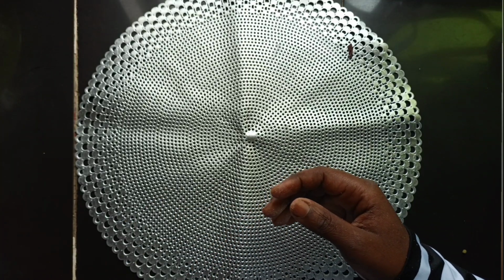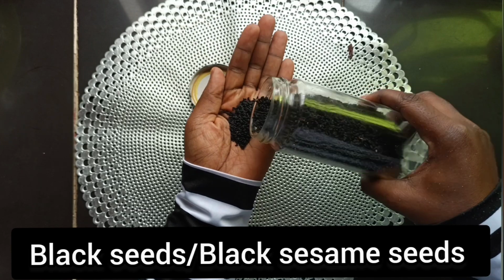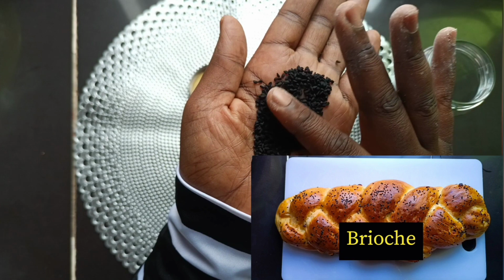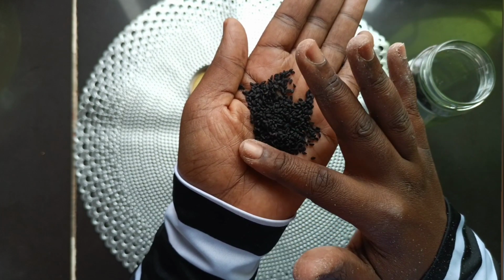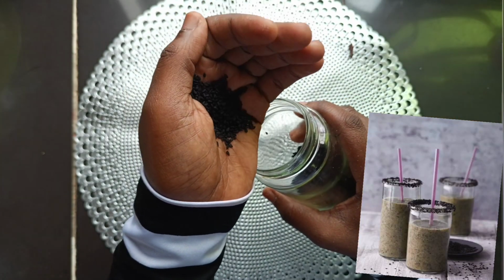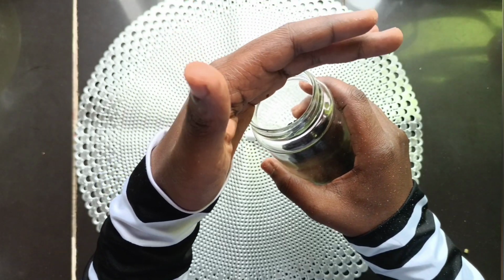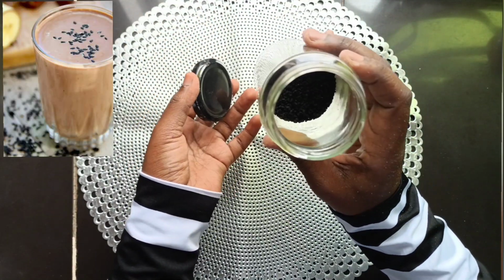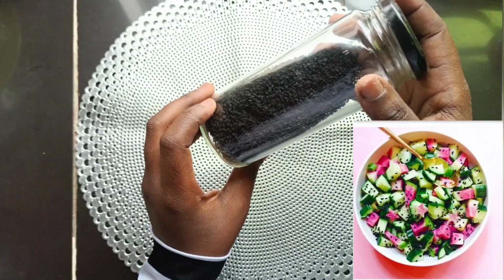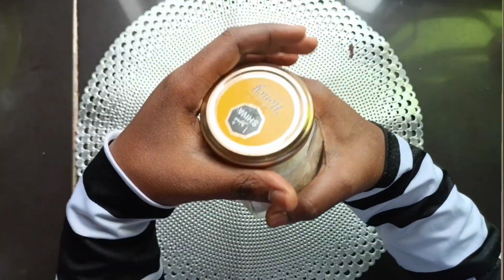Then we move on to black seeds. These are also known as black chumoni and also have other names, plenty of names. You can use these in your bakings. You can have black seed tea. You can use them also in your breakfast smoothies. You can use them in your vegetables, in salads. They are good for reducing your cholesterol level. They aid in weight loss, and you can as well get oil out of them and then use it for your hair and for your skin.